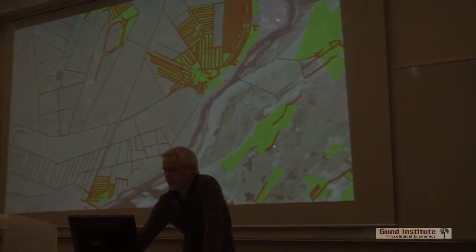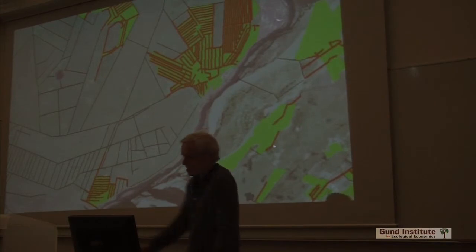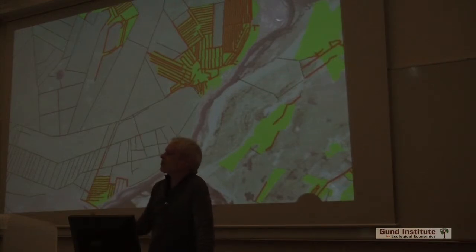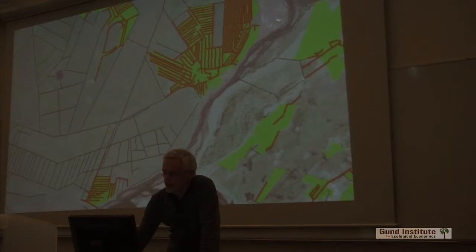So here you see a picture from South Iceland. Here is the farmstead. These are the hay fields that were created around the farm. You see the dense network of ditches in the first wave. And then we have all these other ditches that were much further apart and therefore affected a much, much, much larger area in this second wave.